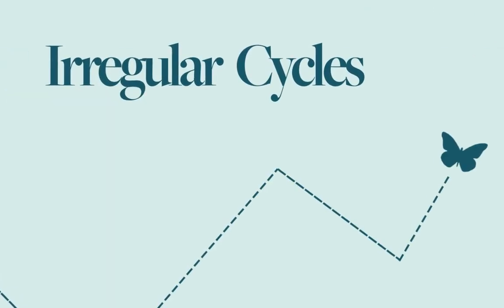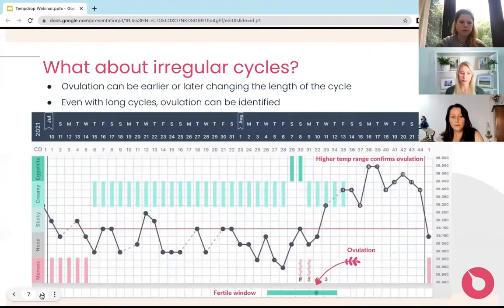So if we take a look at the next slide, we can see that yes, it can. Now, obviously, this is a very different looking cycle. It's much longer. It's 44 days long. But even with that long irregular cycle, the temperature change is obvious. You can still see that temperature jump. You can also see a change in cervical mucus here as well. So these symptoms will still help you to confirm when you ovulate, even if it's much later than the typical regular cycles. So it's very beneficial, even if your cycles are a little bit all over the place.